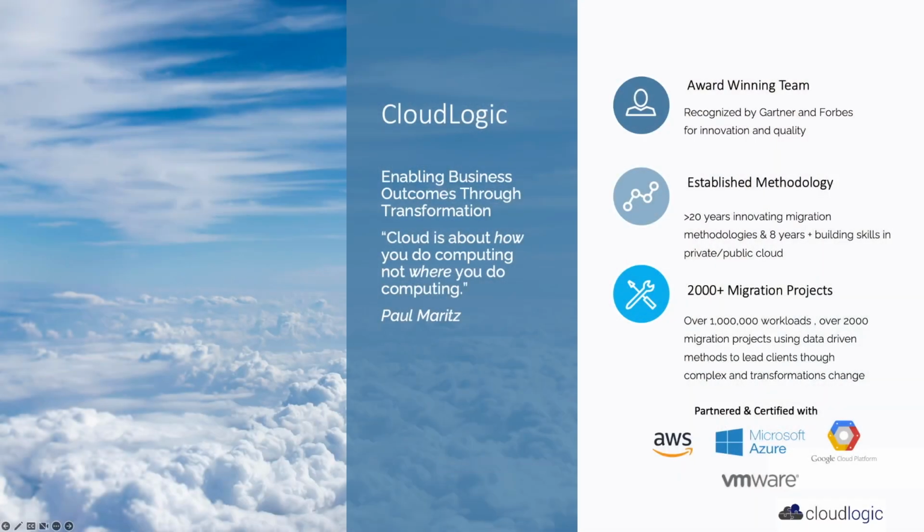CloudLogic is founded by a diverse team of cloud architects, IT strategists, and migration architects who each have over 15 years in delivering the hybrid data center mix of capabilities, including public cloud, private cloud, cloud-adjacent colocation, and on-prem traditional services. We've migrated and/or transformed over 1 million workloads with well over 2,000 projects in our history. Using data-driven methods and insights, we have helped clients navigate the complexity of integrating cloud services into their portfolio of capabilities, along with how to design their organization and adapt their people. We are partnered with all 3 major cloud providers, including AWS, Azure, and Google Cloud.